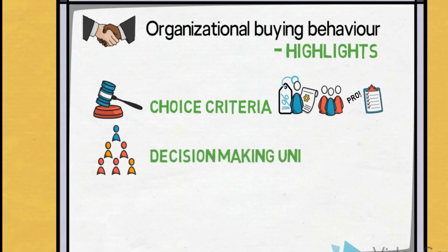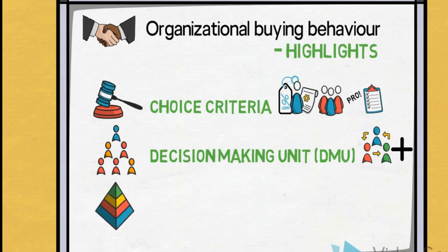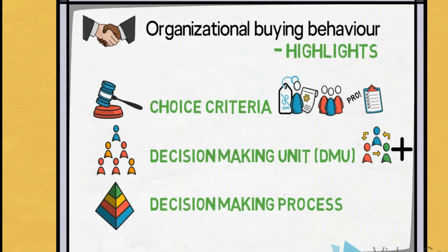The decision-making unit, also known as the DMU, often there are more members of the DMU when we are dealing with organizational buyers. More people and more roles are often involved in making decisions about the purchase. The decision-making process. Although no two processes are the same, one of the main differences between organizations and consumers' purchasing processes is considered to be the complexity.